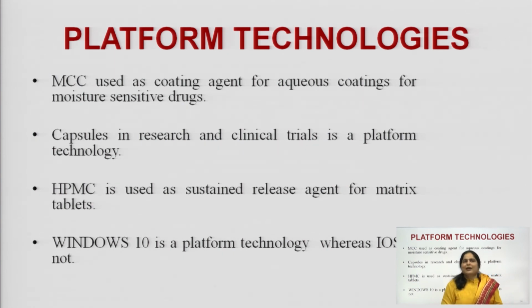Then next one is capsules. When we go for research or clinical trials, we have very little quantity of drug, right. So, for testing that drug in a dosage form, we would have to form a large number of tablets, maybe near about 150 tablets, to test them in a research lab or in clinical trials, right. If the drug available is very little, we can make a formulation, prepare granules, fill them into a simple single capsule and test the single capsule.